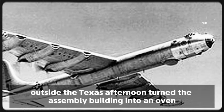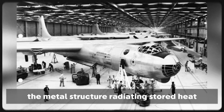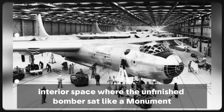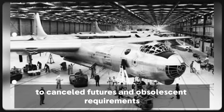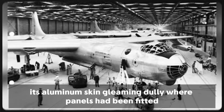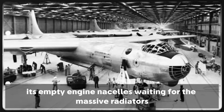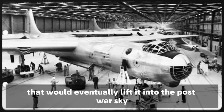Outside, the Texas afternoon turned the assembly building into an oven, the metal structure radiating stored heat, the air conditioning system barely functional in the vast interior space where the unfinished bomber sat like a monument to canceled futures and obsolescent requirements, its aluminum skin gleaming dully where panels had been fitted, its empty engine nacelles waiting for the massive radials that would eventually lift it into the post-war sky.